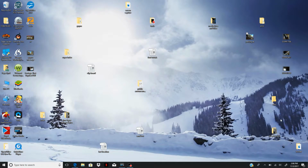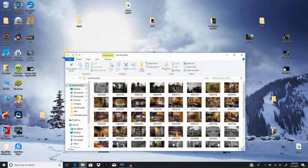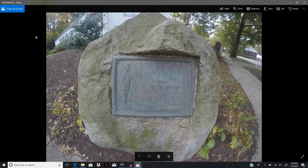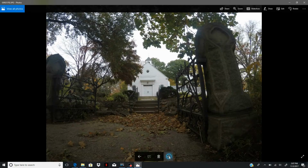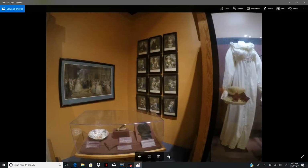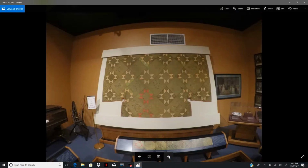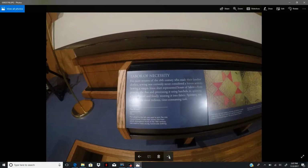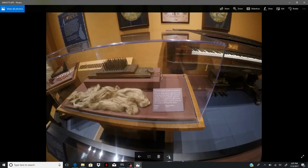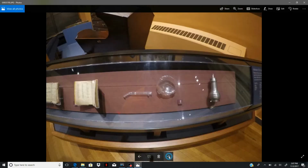Let's see here. What else? Pictures for posts. This I've got to clear out, because I've already put it on Facebook. This is when we visited Washington's headquarters. If you look on our Facebook page, you can see all of these pictures that we took at the headquarters. I put the GoPro on the handheld camera stabilizer, and we just walked through the museum.